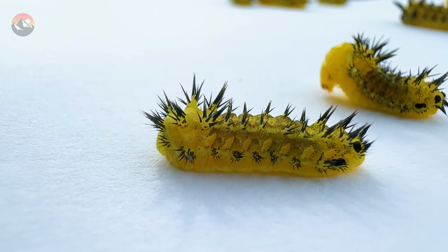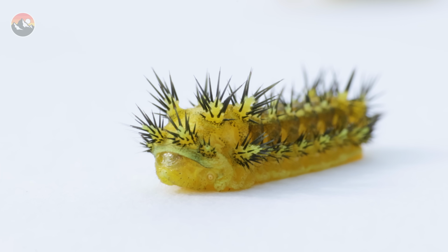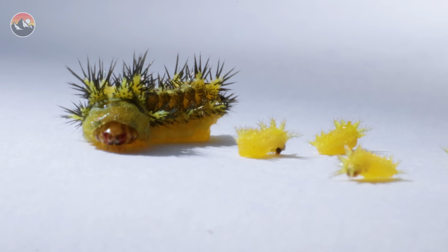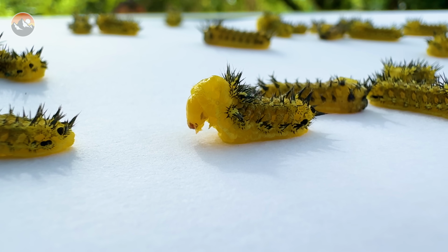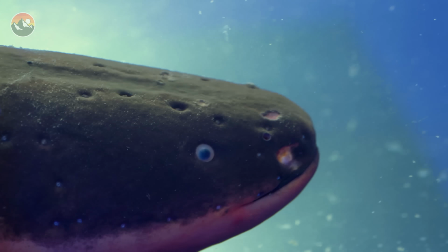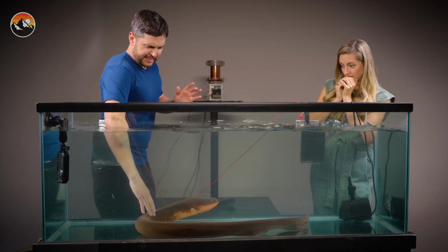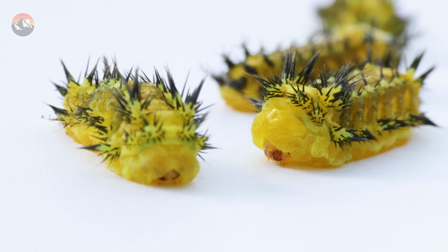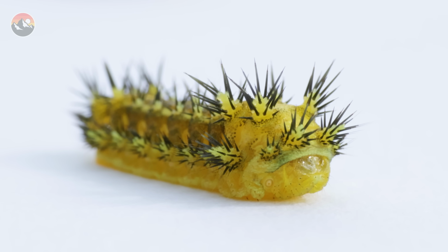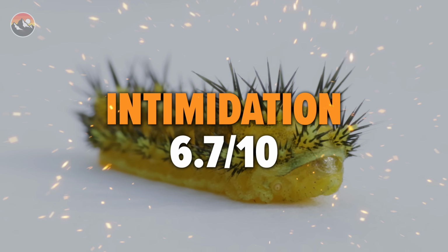On intimidation, having this reputation as the electric shocking caterpillar caused some concern for me, but their appearance didn't necessarily intimidate me that much at all. And certainly not as much as the time I got shocked by a massive electric eel in a tank of water. Oh! Yeah! But I do know that neurotoxic venoms are not to be taken lightly, so for all of that, I give the Denki Mushi a respectable 6.7 out of 10.